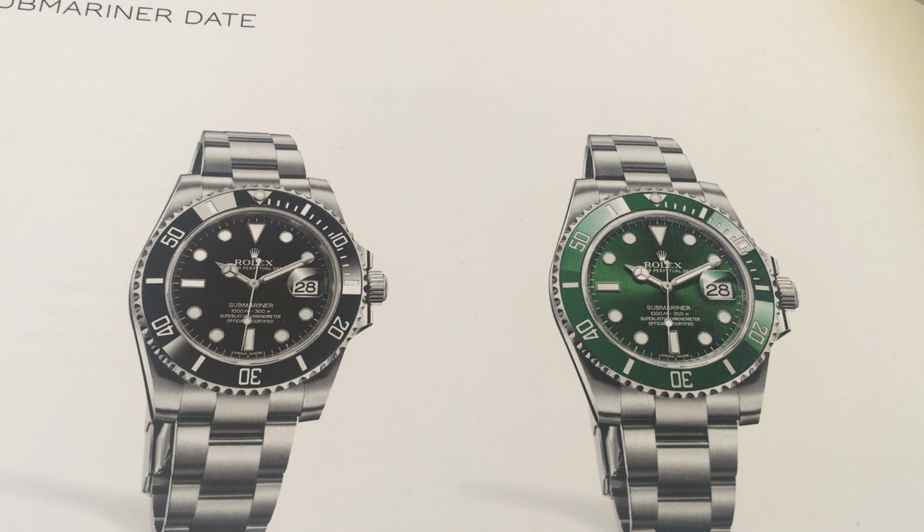Let me see your data if you disagree. Now, moving on, let's talk about the cost. Now, the Submariner costs more, the Tudor Pelagos costs less. I think most can agree the Tudor wins. However, maybe you value paying more for a watch, and if that's your criteria, then maybe the Sub wins in that category for you. Now, moving on to materials.